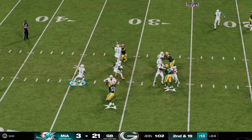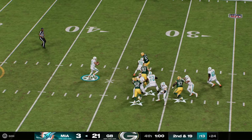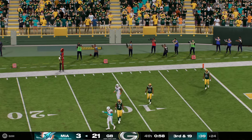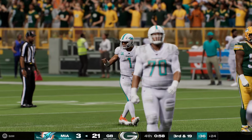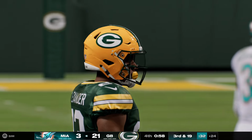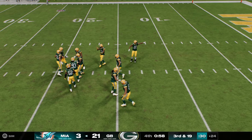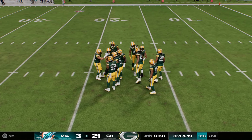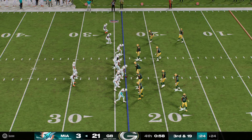Tua sets up to pass it. Incomplete. Another pass attempt, another incompletion, and they're just a little over 100 yards passing here in this game, so defensively, pretty good job. Definitely, because they were never really able to get the ball in the hands of their playmakers, so a lot of credit to the defensive game plan and especially the execution.